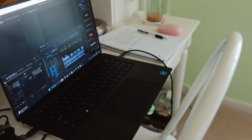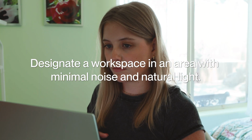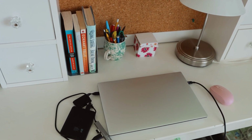So how can you choose the right workspace? First, dedicate a workspace where you're able to focus. This helps you establish boundaries between work and home so your entire house doesn't become your workspace. Find a place with minimal noise and natural light. I find that sitting near a big window with natural light makes me feel happier and more productive overall. Be sure to organize your space. You don't need a whole room or an office. Even just a desk with materials you may need and no clutter can become a great workstation.